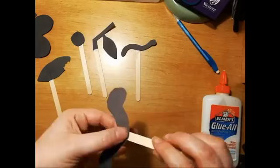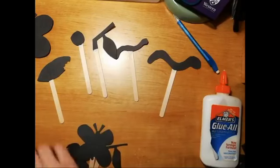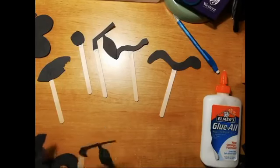Alright. So I'm going to let those guys dry, but to show you how your play might look and how it might sound, and you can make it look like however you want to.